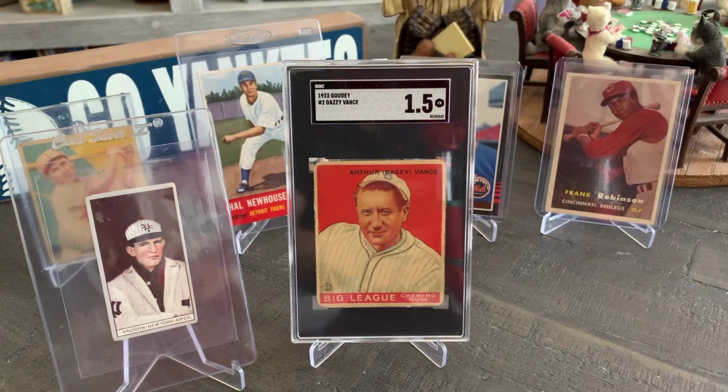and the MVP. And that MVP was one that he did not get a trophy for. Instead, they paid him with a big bag of gold, $1,000 worth of gold to be exact. And all of that late-found success is what led to his Hall of Fame career. Arthur Dazzy Vance. What a nice Cinderella story, to say the least.